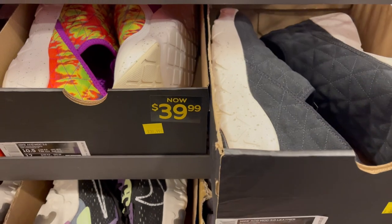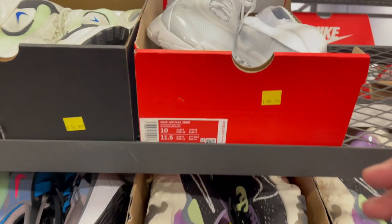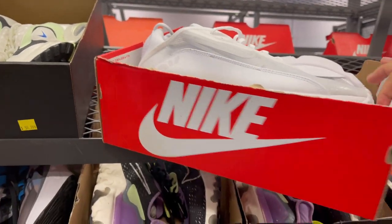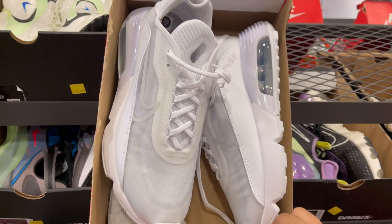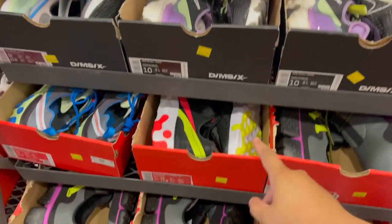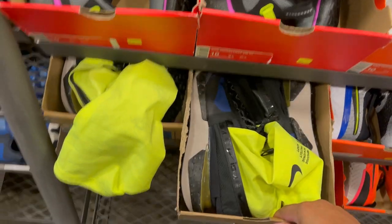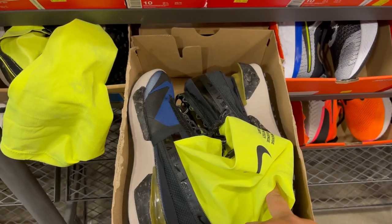And ACG Mocs, two different colorways, size 10 and a half. And in size 10s, they have the 90s Air Max for 70 bucks. Triple white, nice colorway for the summer. Just a mixed bag of different React Visions, React 55s, and the yellow colorway, the Neon Drifter Gator. There you go.